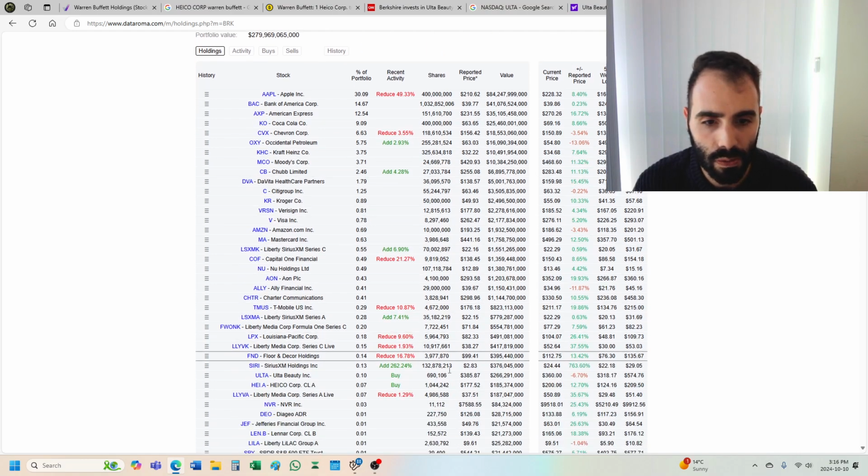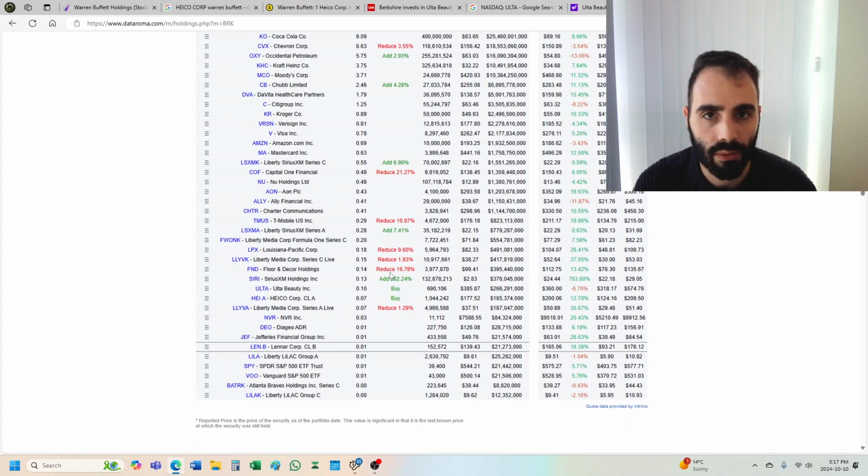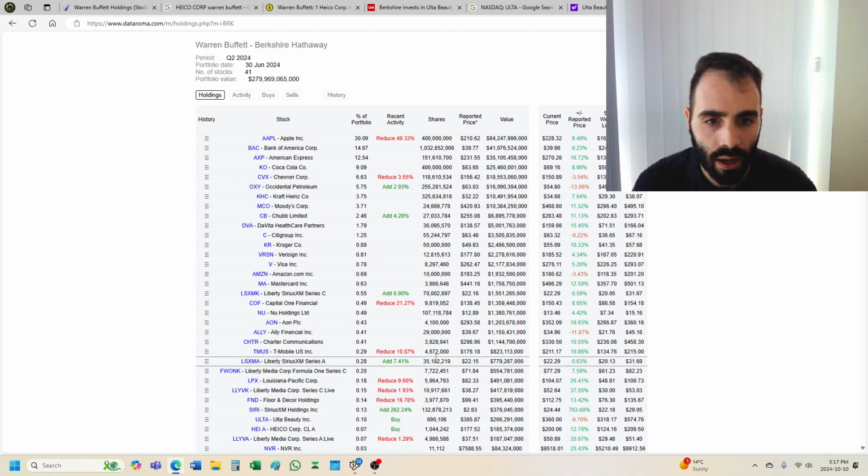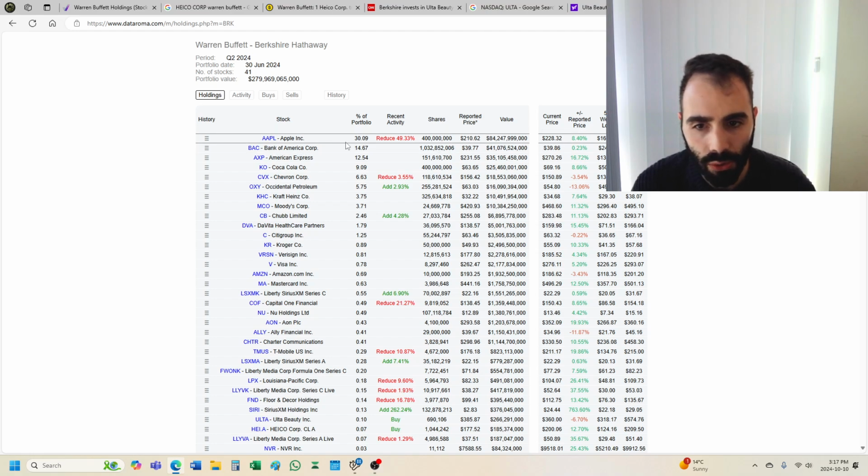Even if you look at these positions here, right? Ulta Beauty, okay, he threw 250 million towards it. That sounds great, but in reality, that's literally a drop in the bucket. It's not going to make a difference. So something to keep in mind. When you're dealing with a portfolio this size, it's almost completely irrelevant to retail investors because he has so much money to throw at things.